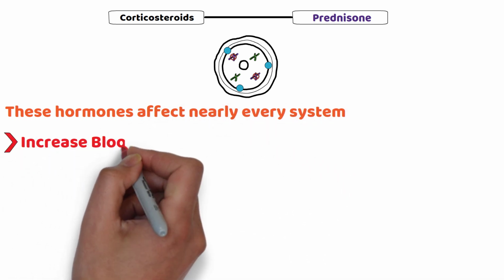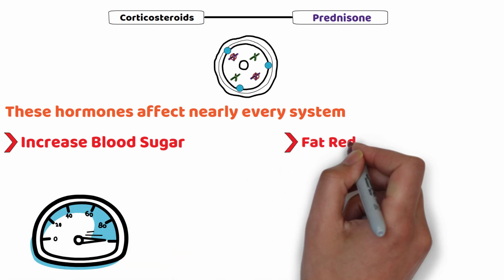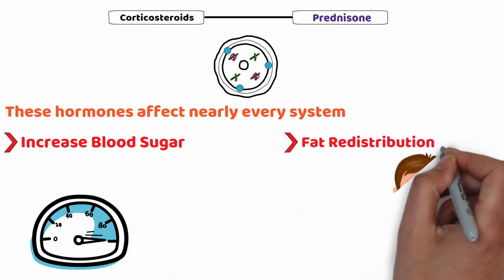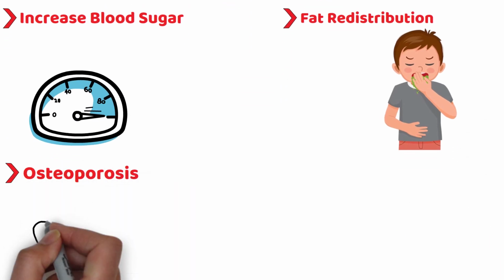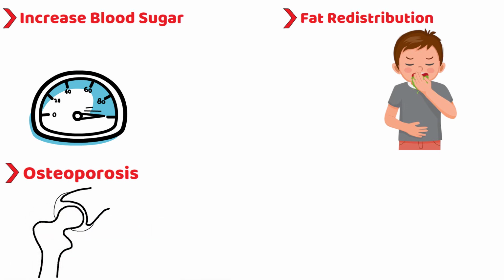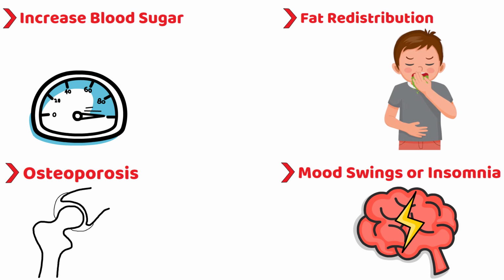They increase blood sugar by boosting gluconeogenesis. They cause fat redistribution, leading to moon face and buffalo hump. Osteoporosis comes from decreased bone formation, and mood swings or insomnia happen due to effects on brain chemistry.